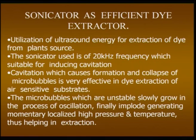And air sensitive particularly because under the heating condition, if there is excess of oxygen, then it will get oxidized to undesirable discolored component. The microbubbles, which are unstable, slowly grow in the process of oscillation, finally implode, and generally momentary localized high pressure and temperature are generated, thus helping in extraction.